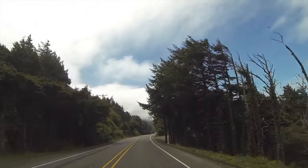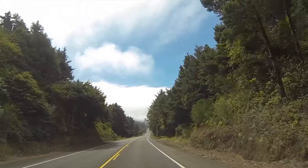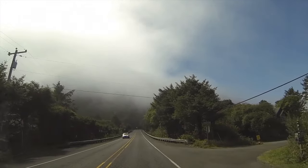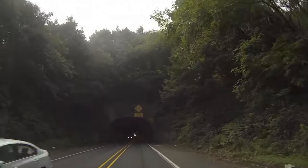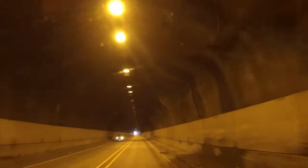I'm going to try to find one of those viewpoints, whatever they call them, to pull off. Hopefully there's enough room with the trailer. Well, look at the fog. Now there's a tunnel coming up. Check out the tunnel. Just amazes me how they did this. And these are old. They've been here a long time. Look at this, all the way through it.